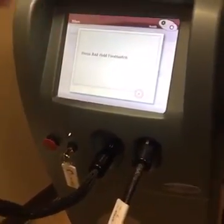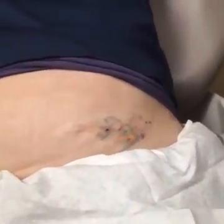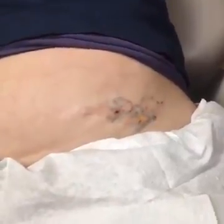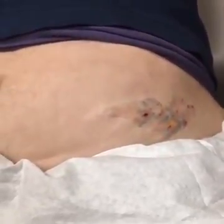And we put different settings in for the laser. The laser handle will fire a light that's at a wavelength that attacks the pigment and breaks it up to where your skin can metabolize that pigment out. So the beeping that you're hearing now is our machine calibrating.